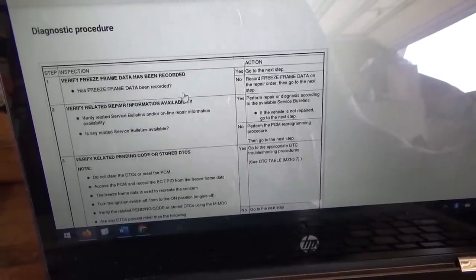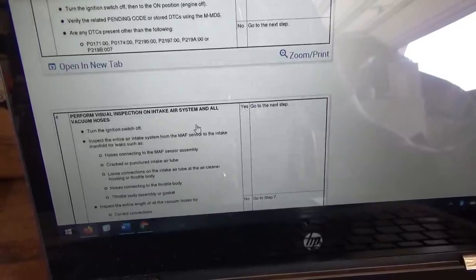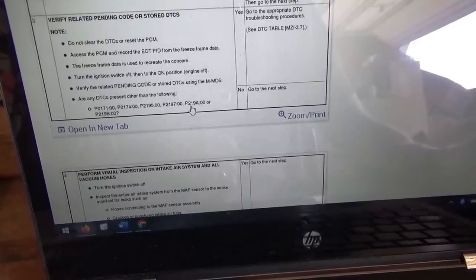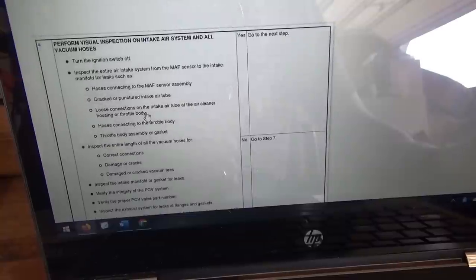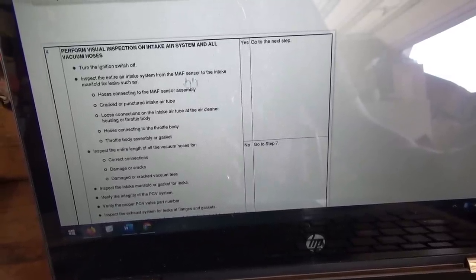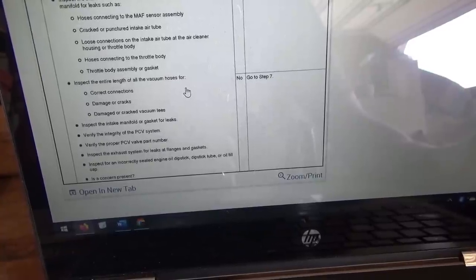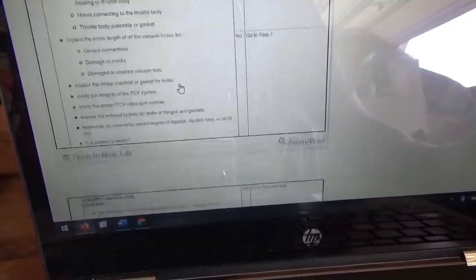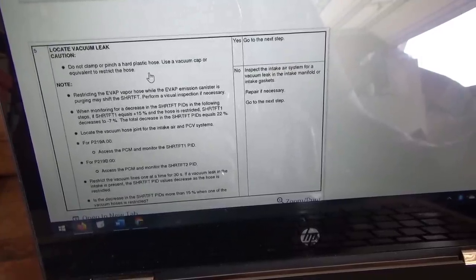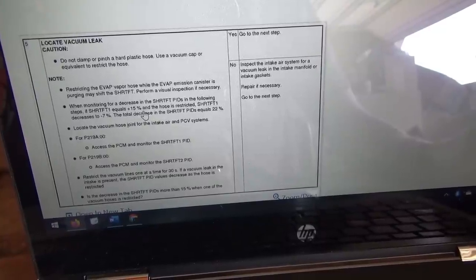Diagnostic procedure: see freeze frame, do not clear the DTCs. So we don't have any other codes except for the P219B. Ignition switch off. Inspect the entire intake system from the MAF sensor to the intake manifold for air leaks. Why? That would affect the entire engine. Vacuum hoses, PCV system. Locate vacuum leak. It says look at the short-term fuel trim. Pinch off hoses if it responds by more than 15%.